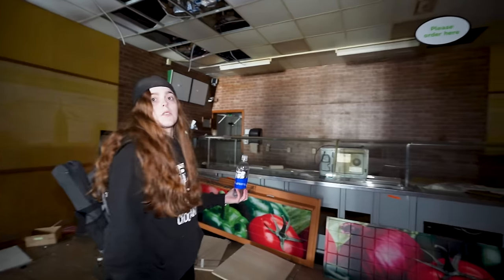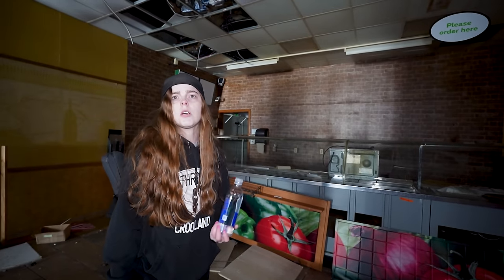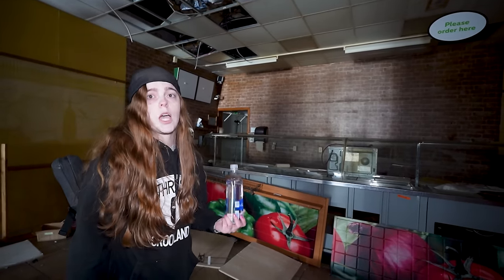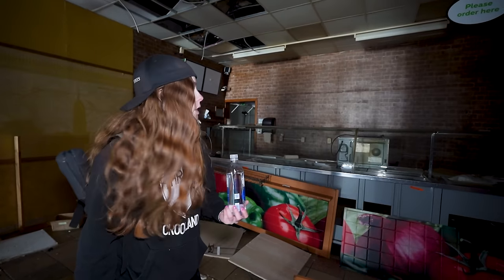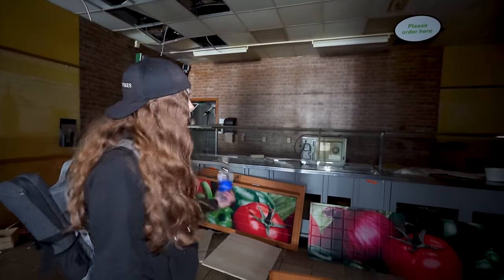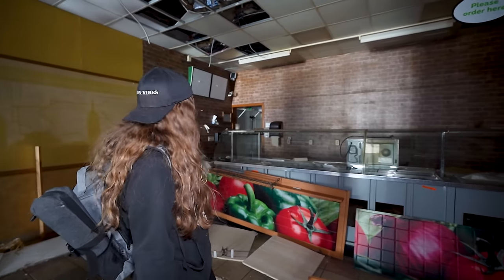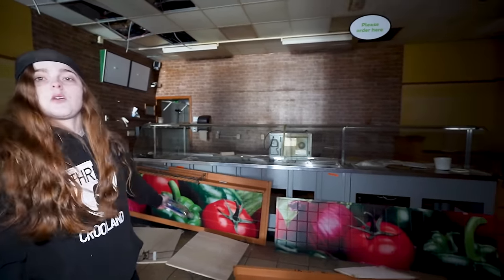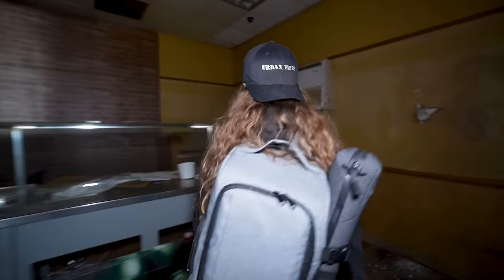But obviously you guys have seen this many times over. Subway has the most locations in America out of any fast food place. You would think it would be McDonald's, but Subway actually wins that title. So I know everybody should have seen what a Subway looks like. So yeah. This is your preparatory area where the cash register would have gone. And some peppers and tomatoes. That's cool. Let's just go back there real quick.